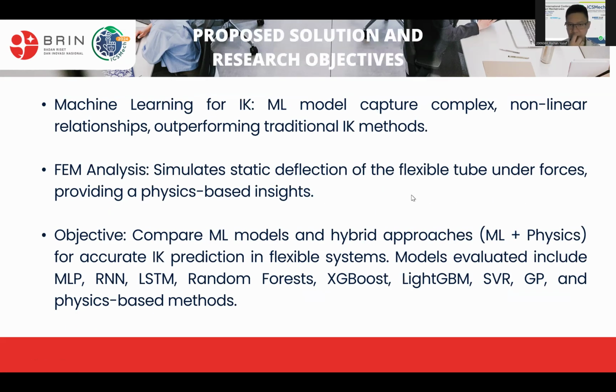To address this challenge, we propose using machine learning to predict the inverse kinematic of the wrist mechanism. Machine learning models excel in capturing complex, nonlinear relationships, outperforming traditional methods in such scenarios. Additionally, finite element method analysis provides insight into the static deflection behavior of the flexible tube under various forces, offering valuable physics-based understanding of the system. The primary objective of this study is to evaluate the accuracy of different machine learning models, including a hybrid approach combining machine learning with physics-based insight.